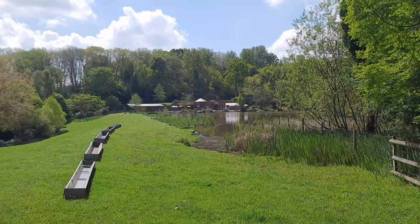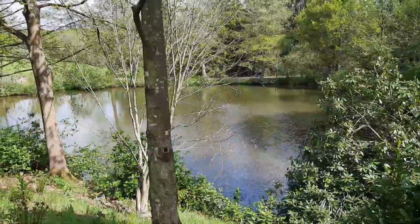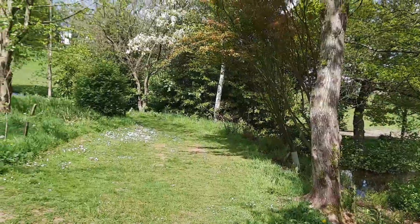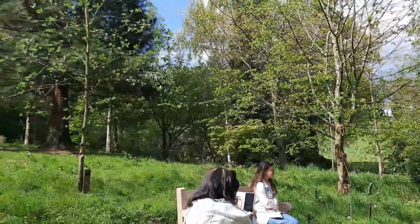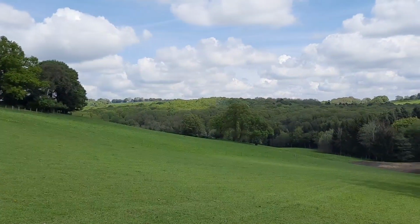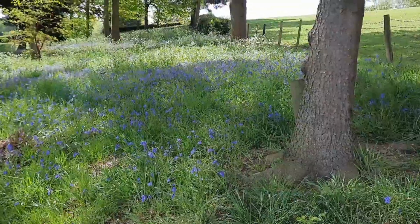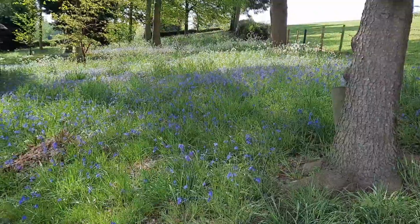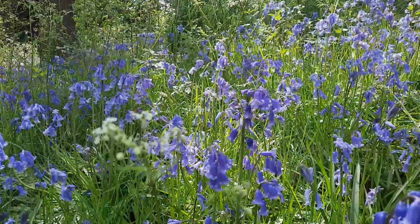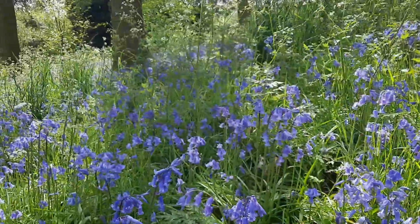It's just a view looking back towards the visitors centre there over the pond. The stunning bluebells are just going over now, past their best. What about that for a view through the woods? Glorious bluebells here at the Arboretum, right up on the hillside.